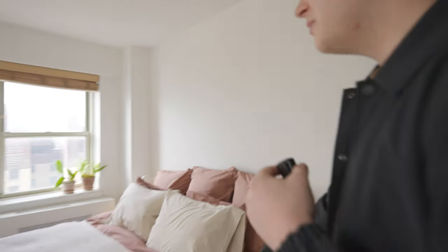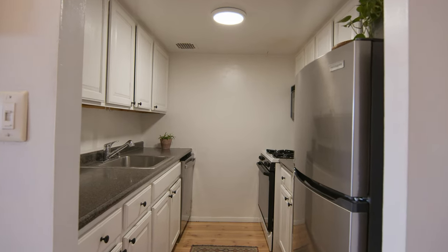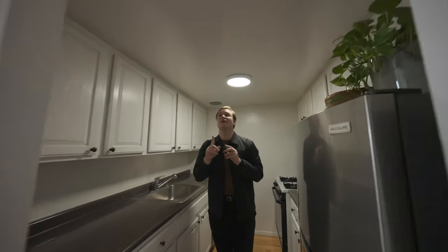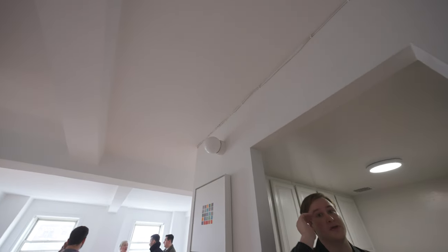Is this a king, queen? What are we talking here? It's a king. But you could easily fit a California king in here too. You could get even bigger. Walk-in closet as well. And there's also this wonderful kitchen. What's cool is if you notice the ceiling right here, this is a false ceiling, meaning the actual ceiling height's higher. They just closed this space off slightly.